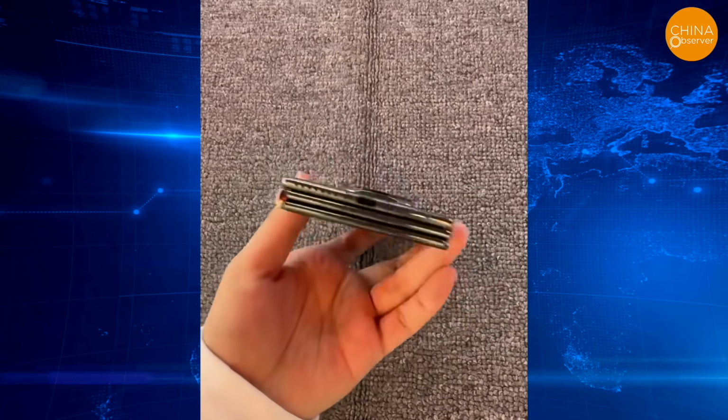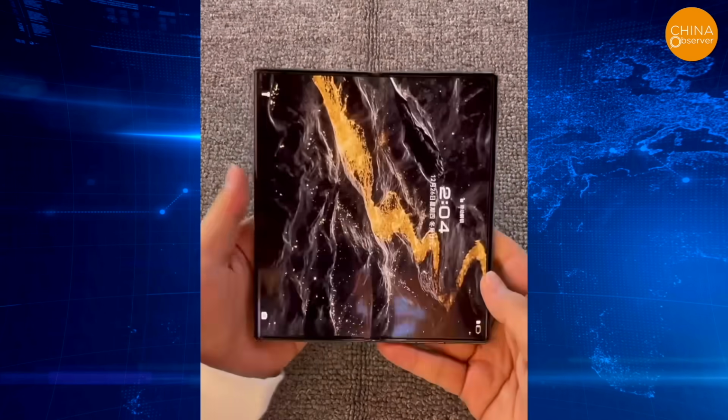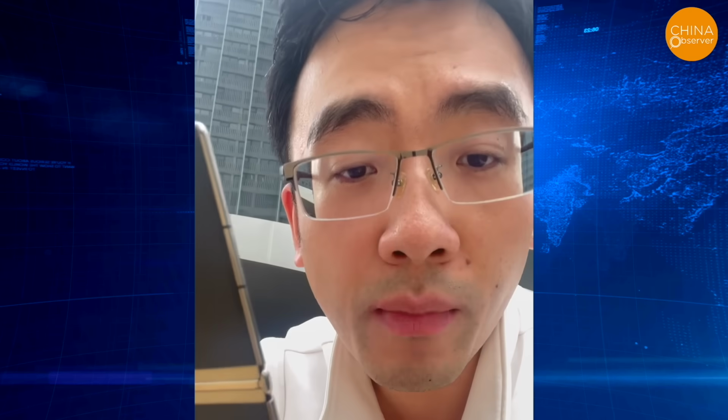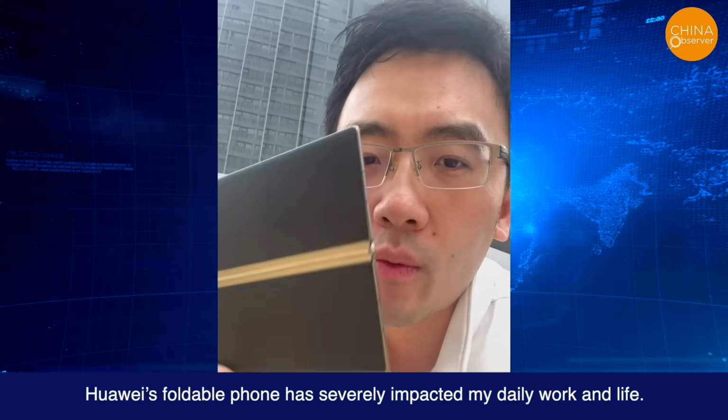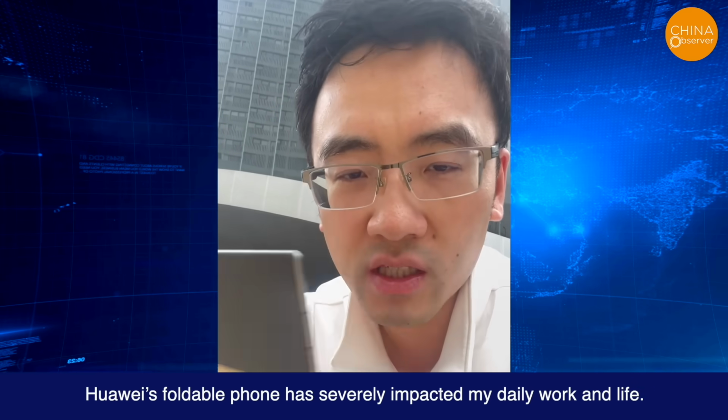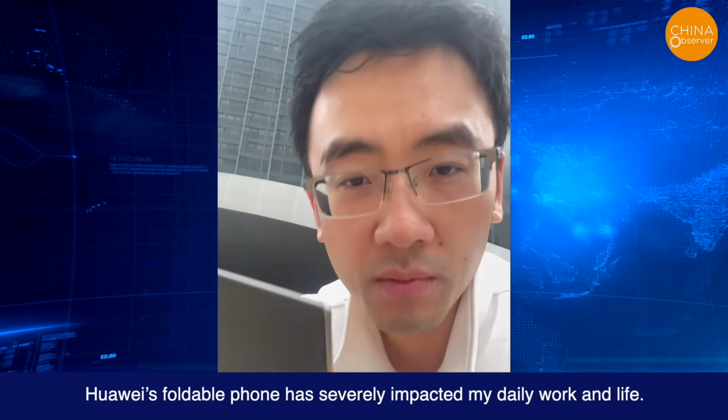The last Huawei phone to spark such a heated discussion was the Mate X-T, released in September of last year. Recently, a TikToker named Wei Ziguang posted a video on Douyin exposing the top 10 pitfalls of the Huawei Mate X-T foldable phone. Huawei's foldable phone has severely impacted my daily work and life.